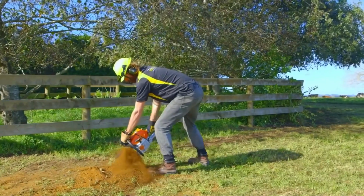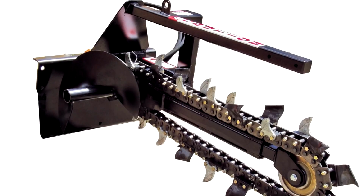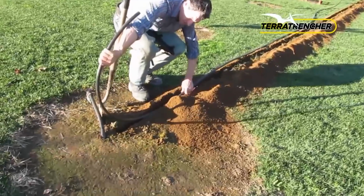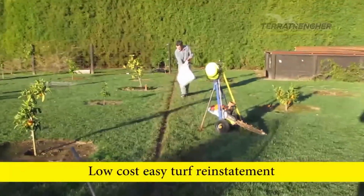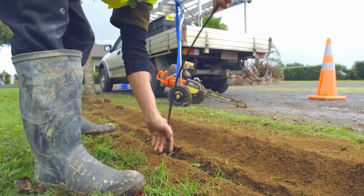Optionally, the Terra Trencher comes with a guide carriage with a fixed device, which ensures laying a precise line of considerable length. Digging speed is up to 39 inches per minute for most soil types. Self-sharpening saw teeth allow cutting the roots of trees with a diameter of up to 1 inch.